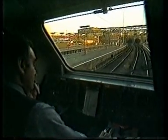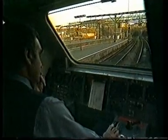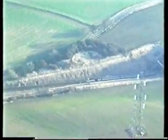Signal is green. We've got a maximum speed limit of 15 miles an hour whilst we go into Gasworks Tunnel. Here we are. We're just emerging from the Stoke tunnel and entering the Doncaster signalling area.